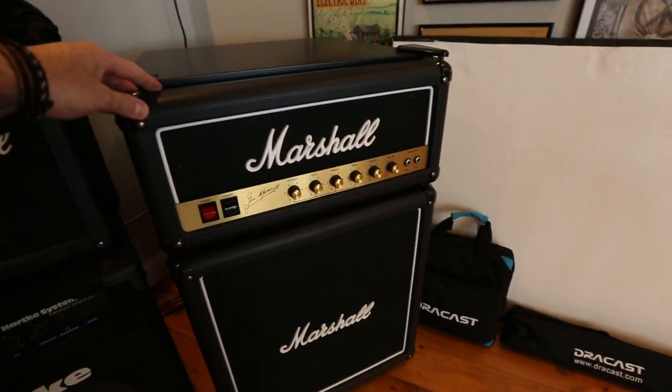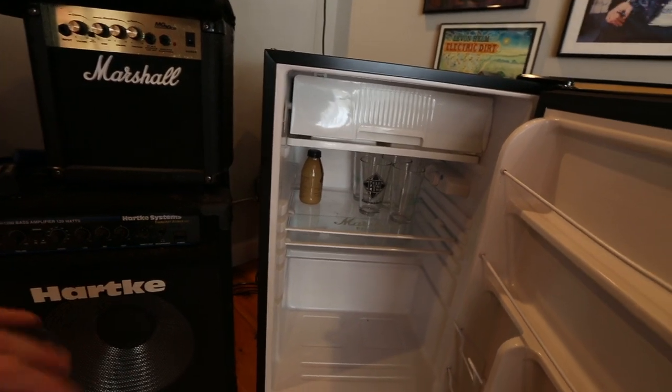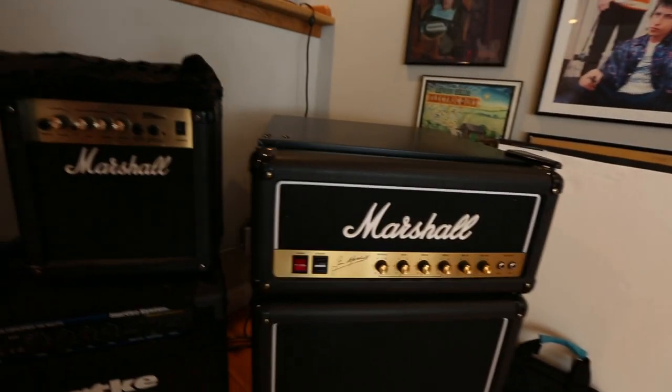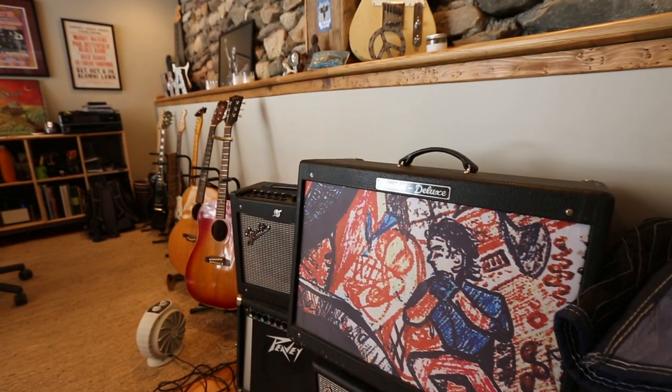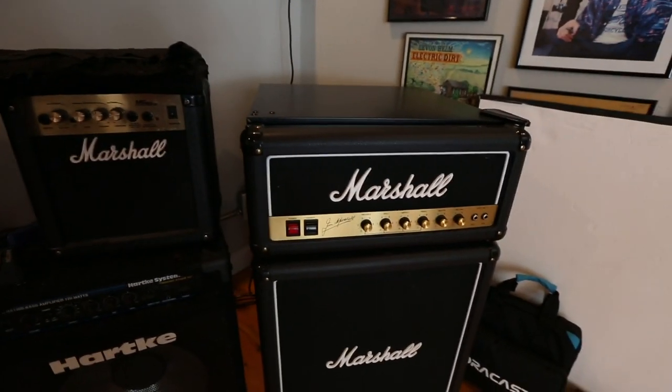The old Marshall refrigerator. What do I have in there? I have some old stuff. Look at that. Telefunken mugs. This thing is great. That always gets people. And I've got some random amps. Not many of these are mine. In fact, most of these amps belong to my brother-in-law, Carl, who's a guitar teacher in New York.